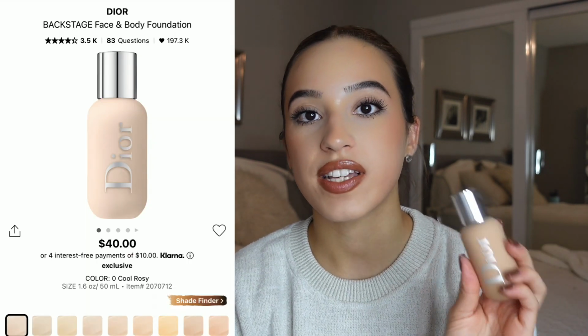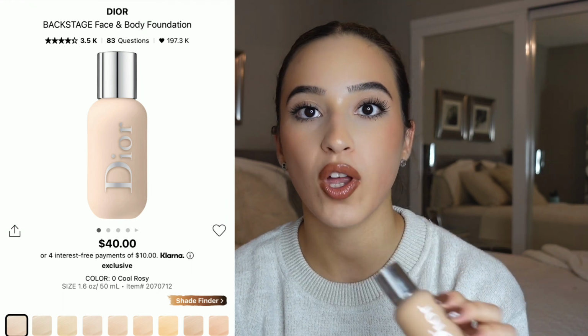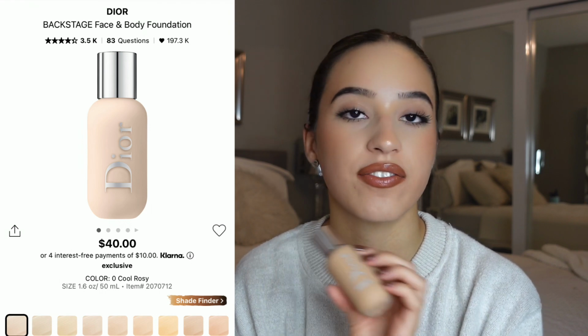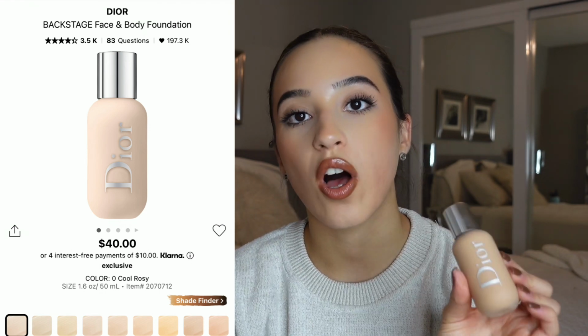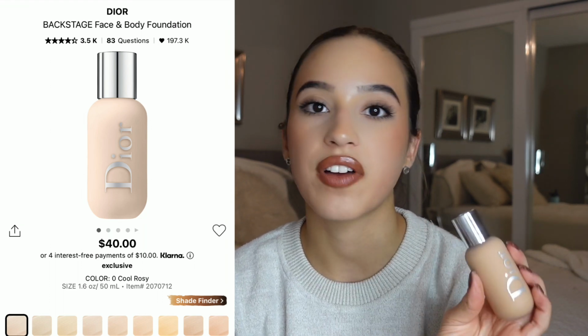The Dior Face and Body Foundation is a medium coverage, super blendable, and extremely lightweight. It literally does not feel like you're wearing any foundation on the skin while adding a nice medium coverage. This one is also, I would say, not a matte finish, more of like a velvety finish.